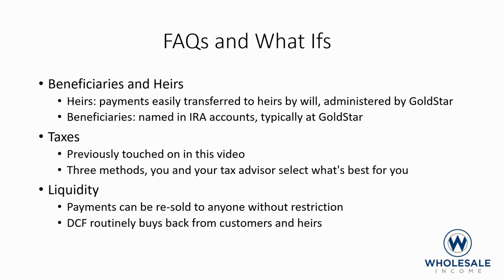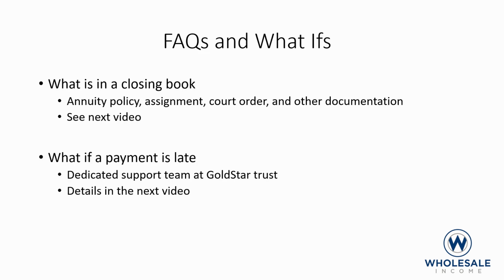The market is always determined by interest rates that are external forces. So I can't put a specific surrender schedule or price on a payment stream until we know the date at which you may want to sell it. But you or your heirs can always just contact DCF and get a price for selling back or getting a payment stream liquidated.